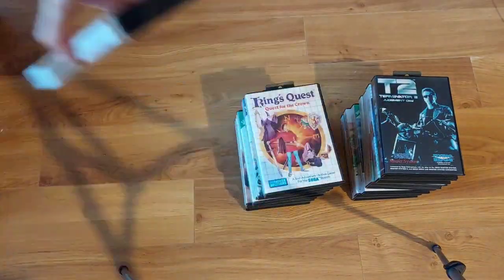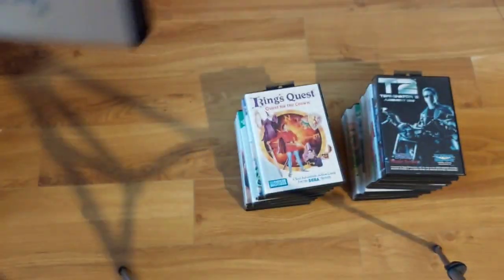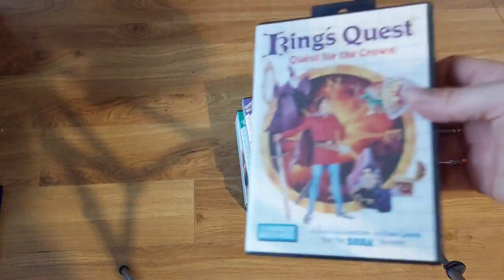Now we have a nice variant. Of course, this looks like a Mega Drive game. It's Bomber Raid, the US Activision version. We have a Classics version. I do have the manual. So yeah, Classics version of Batman. As I said, I'm missing one. I'm missing Classics version of Robocop vs. Terminator. But that one's very hard.